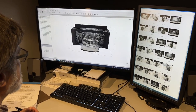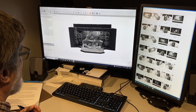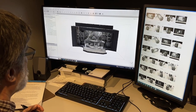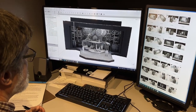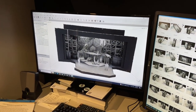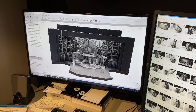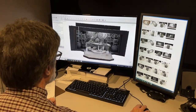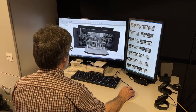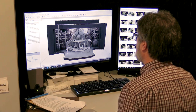And in this case, it builds a dense point cloud, and this looks almost solid, but in this case it's made up of a bunch of points that are just tightly packed together. And the coloring of each one of these points has come from the individual photographs. As it extracts a tie point, it also extracts the color from the images.